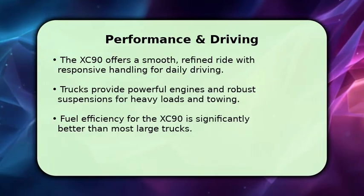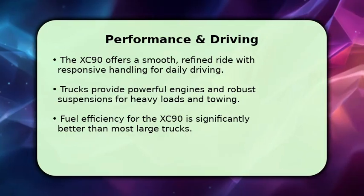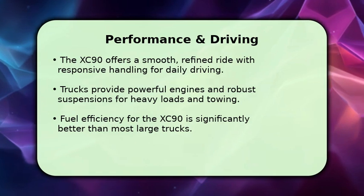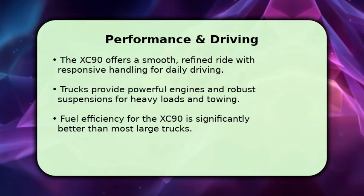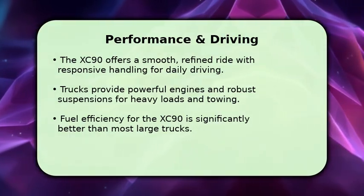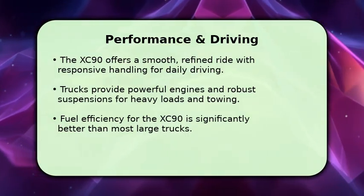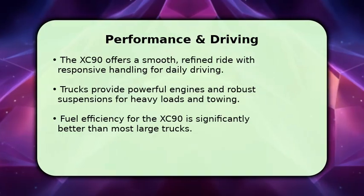Now, let's consider performance and the driving experience. The XC90 delivers a luxurious and quiet ride, perfect for long journeys or city commutes, with agile handling. Trucks, on the other hand, are designed for power and durability. They feature high-torque engines and heavy-duty components to manage demanding tasks, resulting in a very different feel behind the wheel, prioritizing utility over nimble performance.